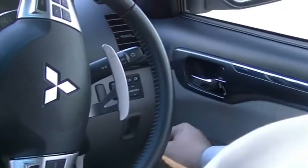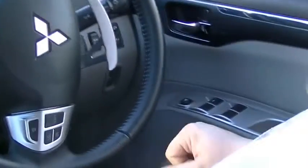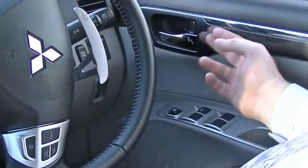Mirrors, of course they fold. Big mirrors on the Challenger. Fold in if you're in a car park, unfold, electric adjust, of course, because we're in the future. Four-door power windows, of course, and a little button there to stop my cameraman playing with them, and a nice crosshatch sort of silver pattern here, sort of like carbon fiber on the door trims as well.